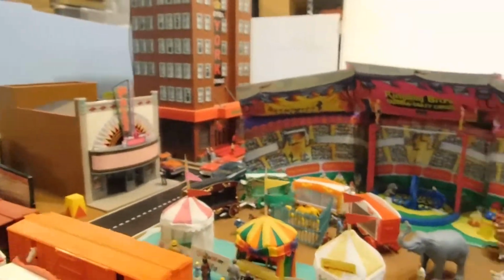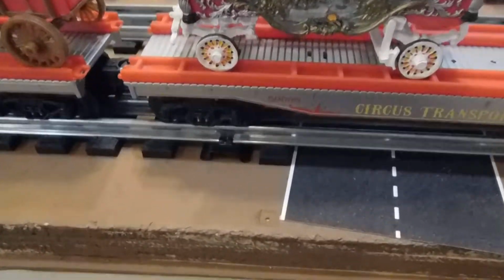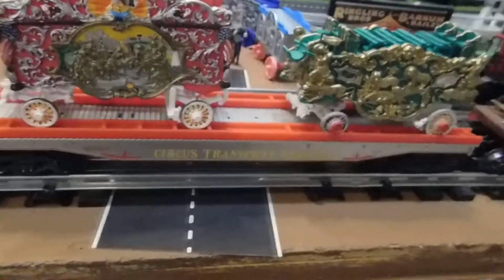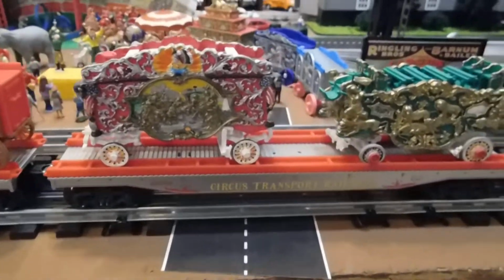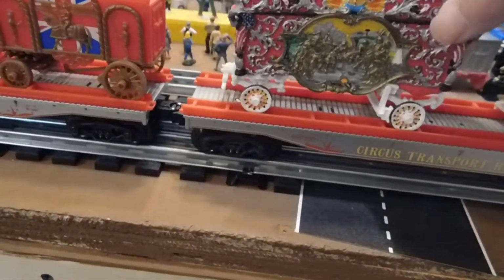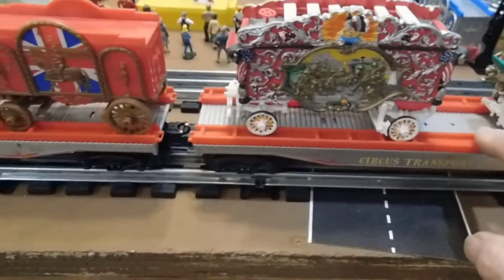Now let me show you something. We'll turn that off for now. The best overall flat cars for circus wagons are the ones made by K-Line. You can see how these have sort of, if you want to call them, built-in chocks. All right.